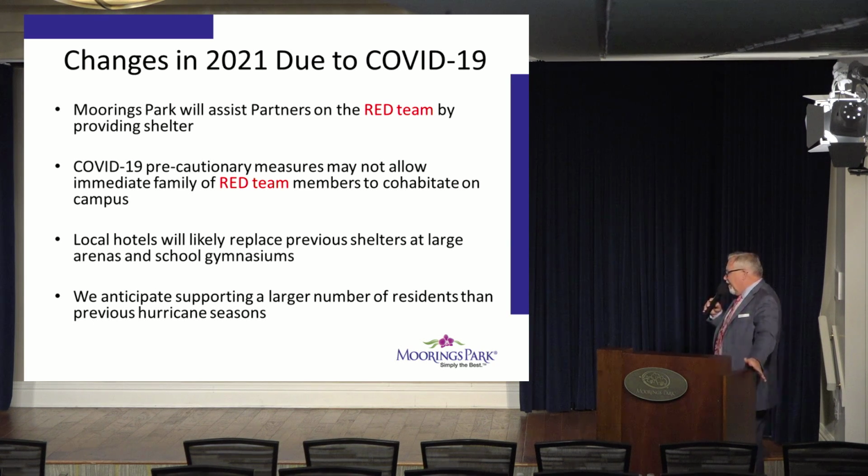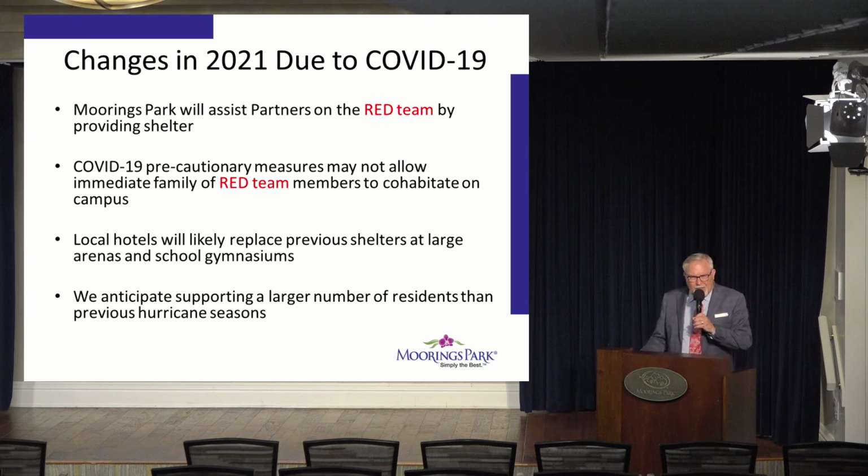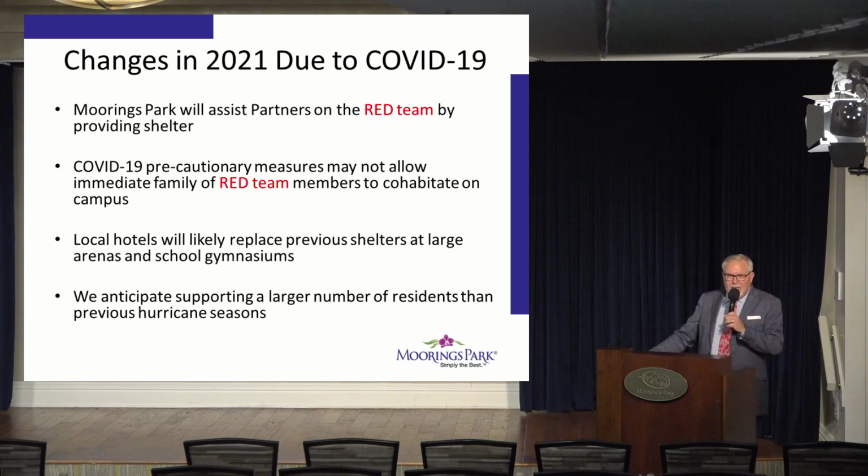And then we do anticipate supporting a large number of residents as we have been in previous hurricane seasons. So, this year alone, we have seen very few residents, a very small percentage, leave after Mother's Day to head north to a secondary home, which means essentially we're going to have very full campuses during hurricane season 2021.